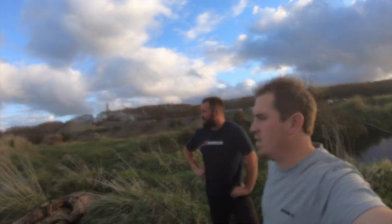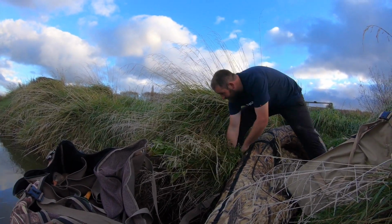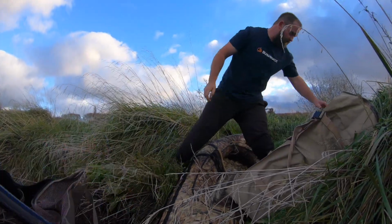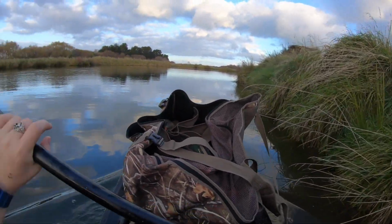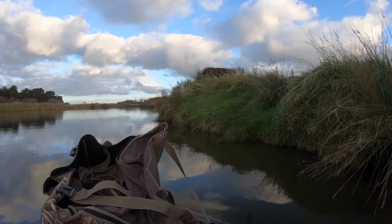Can you pass me my paddle? Where is your paddle? That's camo, so you won't be able to see it. Where's my paddle? Right, off we go! First load of decoys. 5 o'clock. Oh, we've got an hour.